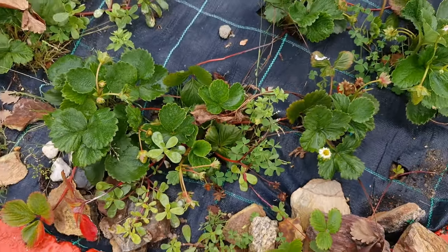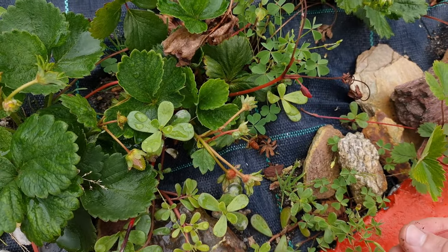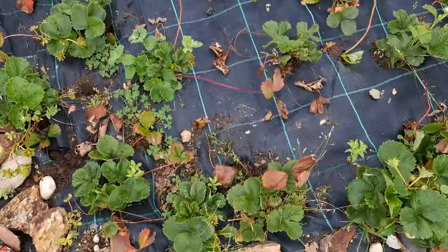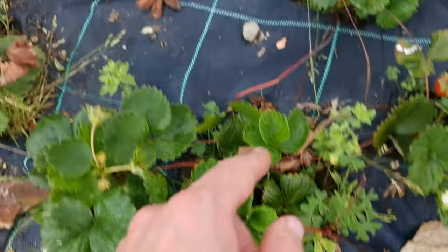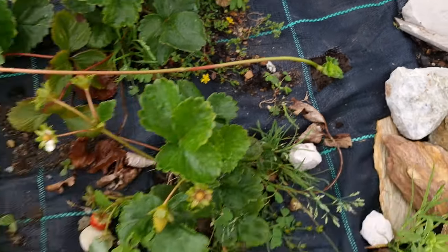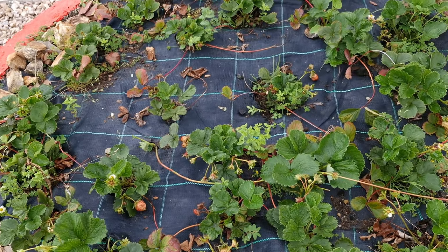Okay, let's see if we got any more. I'm gonna have to buy a lot of cups because look at this. It's full of them, guys. I have to buy more cups. Yeah. So that was cool. So we gained another one, two. So I just made a little hole for the roots to go in. And three. And four. Just gained four strawberry plants and I knew nothing. I know nothing.